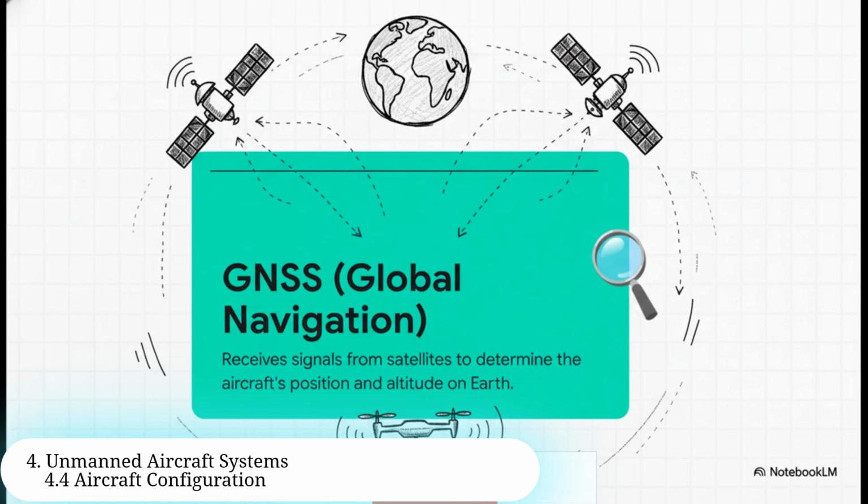All right, first up, the most basic sense of all, location. A drone needs to know, where am I on this big blue marble? For that, it relies on its GNSS receiver. By listening to signals from a whole constellation of satellites way up in space, it can pinpoint its exact latitude, longitude, and altitude. This is the drone's global positioning sense.